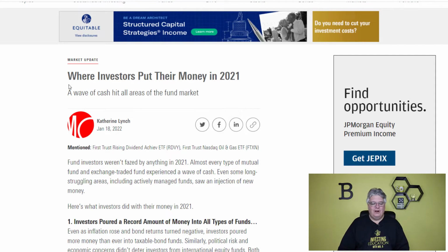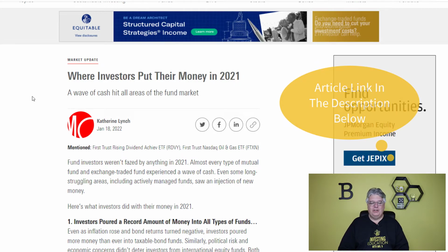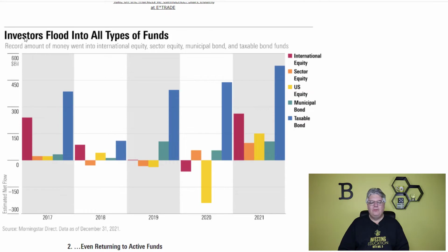All right, I have this interesting article from Morningstar, where investors put their money in 2021. Where's the money going in terms of mutual funds and exchange traded funds? And the subheading here: a wave of cash hit all areas of the fund market. So money is definitely flowing in. Let's take a look at some of these charts and see what's actually happening here. Here's this first chart, which is very interesting: investors flood into all types of funds. We see how many billions of dollars are coming into these various funds, going back over time from 2017 to 2021.